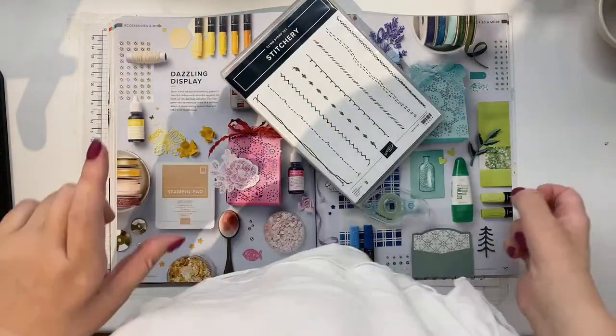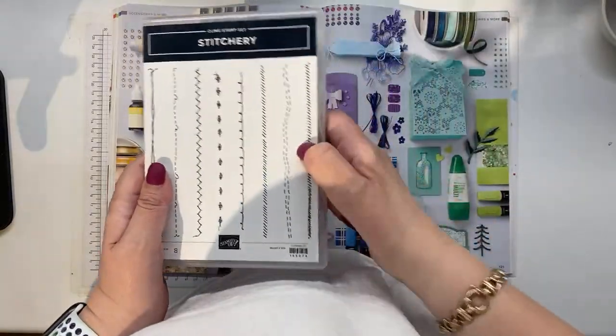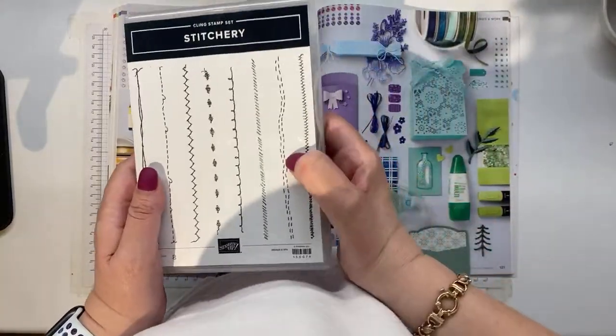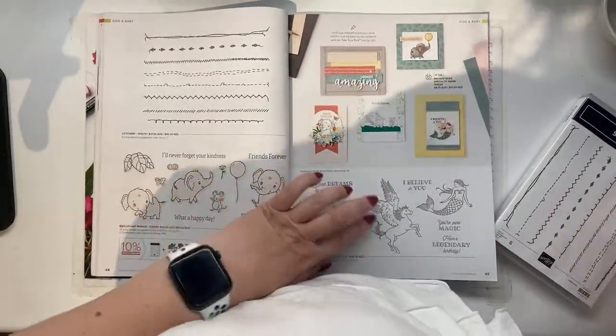Now, I'll ask you a question while I'm doing this. I'm thinking of stamping the Stitchery stamp set in multiple colours. And I'm thinking, the orientation locks, and I'm thinking of using brights. So should I use for this brights, regals, or subtles? And this stamp set is on page 48. So it's right here and here.